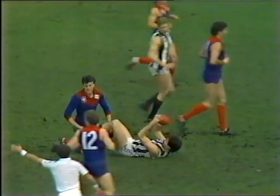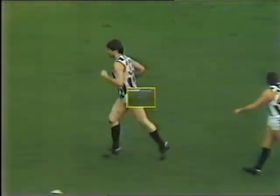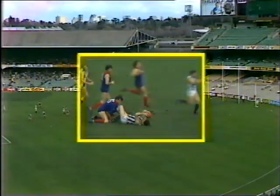Cloak mark number 2. Hey, what a great grab that was. 2 fine marks to Cloak. Let's watch that again, Lou. He's looking good, Clark. That's the second good mark. That's a fine mark, Pete, as you said.